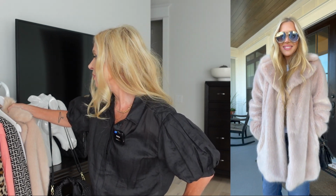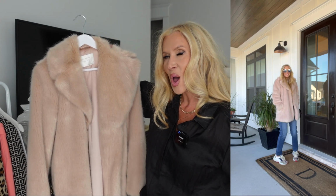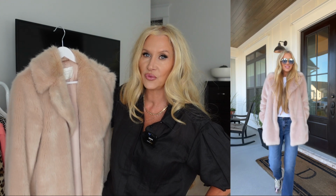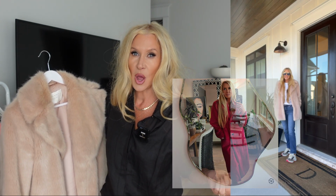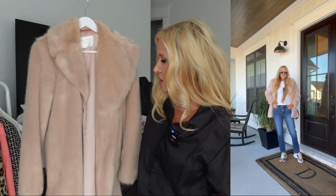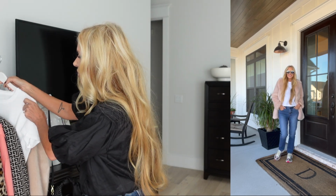So the first outfit I styled with these jeans, I pulled out a good old faux fur. I hope that by now, if you've been watching me, you have yourself a good faux fur. Last year, I got an amazing fuchsia color one from Walmart. It's not available anymore, but I'm hoping that they will come out with some more when it gets cooler and cooler.